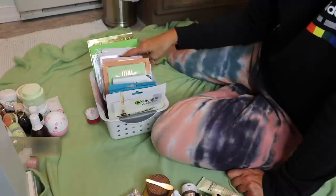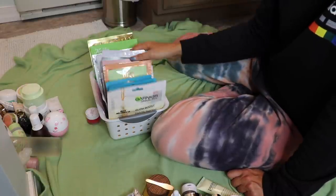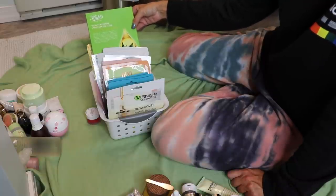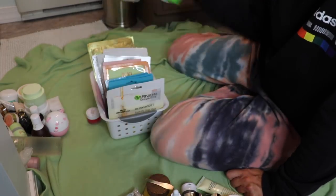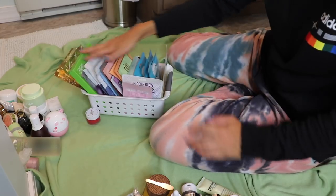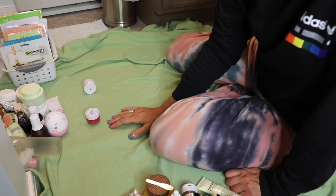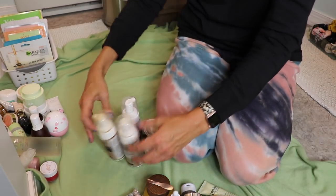I have feet masks. I have more feet, like petty masks. These Kiehl's ones are good. Instant Renewal Concentrate Mask. They're probably very overpriced though, but I do like these. So yeah, this is my little face mask collection. I will dive into that later because we've been here for a while. Oh my gosh. Okay, so some of these are empty.